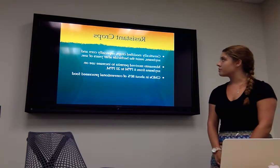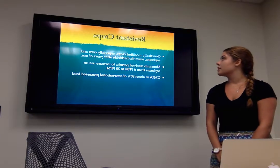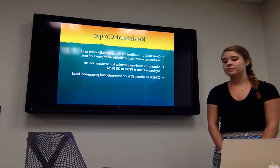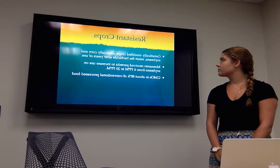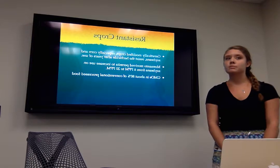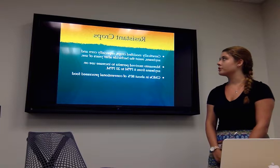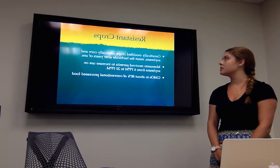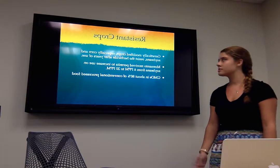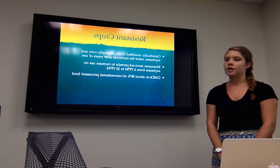So one of the issues I was saying before is that using the glyphosate has led to more resistant crops, especially corn and soybeans. They're more resistant to it now, so you have to use a lot more to get the same effect. An idea of how much it's increased, Monsanto received permits to increase the use from 6 parts per million to 20 parts per million, which is a really big increase. So that's how much they're using on it now instead of in the past. And since that's just been in the past few years, we're not really sure how that big of an increase is going to affect us. And GMOs are in about 80% of the processed foods that you buy in a supermarket.